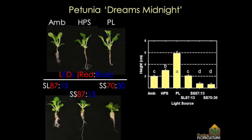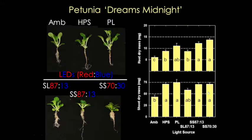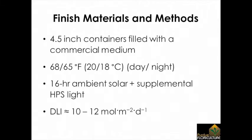So we can definitely see that after 28 days, those seedlings that were under plasma lamps were quite elongated, as we can see there, and the most compact ones were under sole source LEDs. What about root dry mass? Well, as we would expect, when we provide supplemental light, we definitely have an increase in root dry mass, with the seedlings under sole source lighting having the highest root dry mass. In terms of shoot dry mass, we definitely saw that shoot dry mass increased under supplemental or sole source lighting, but there were really no differences between those various treatments.